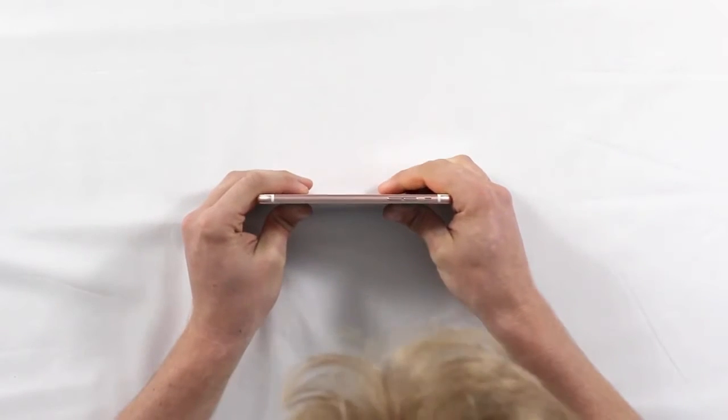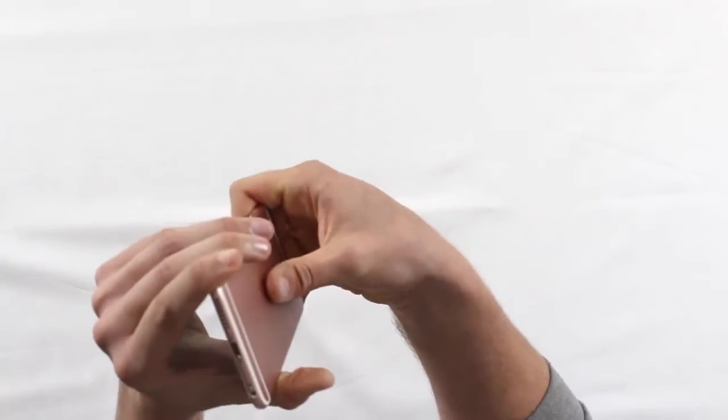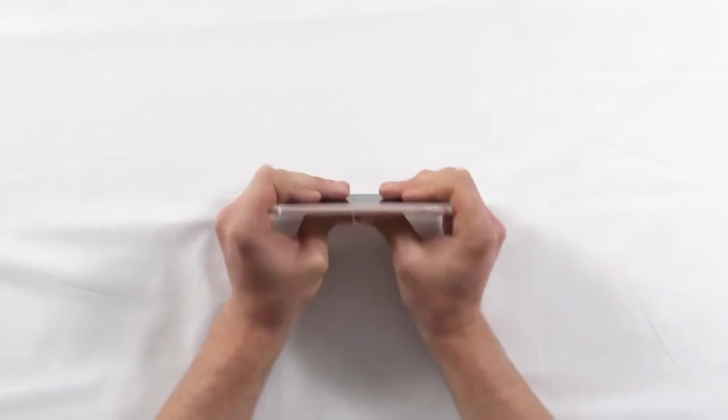My fingers are sore. I think you can see a little bit of flex in there, but it seems to have popped back into place, actually. I felt my thumb sort of sink into the back of the phone there, but as you can see, there's no physical damage whatsoever. So let me just give that one last shot, and I'm gonna really try my hardest to snap this phone for you guys, all right?